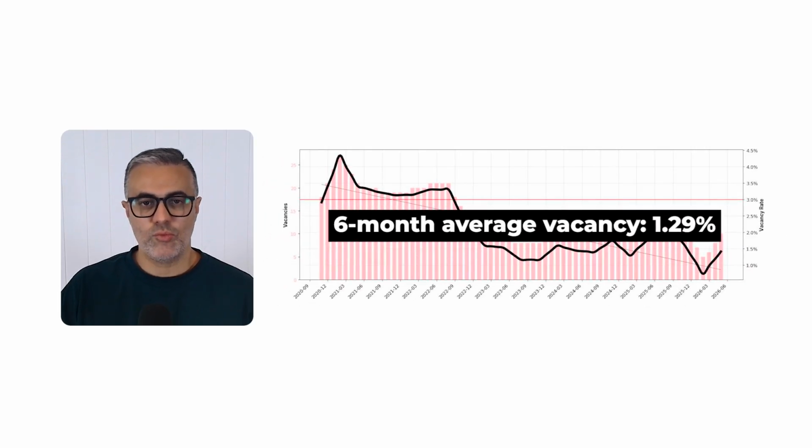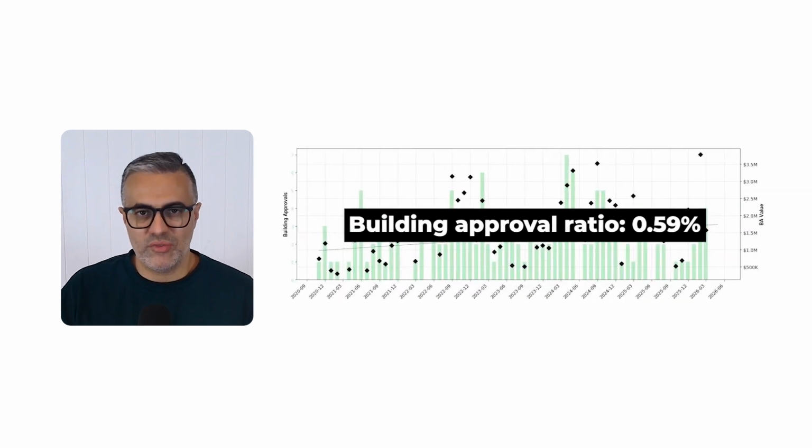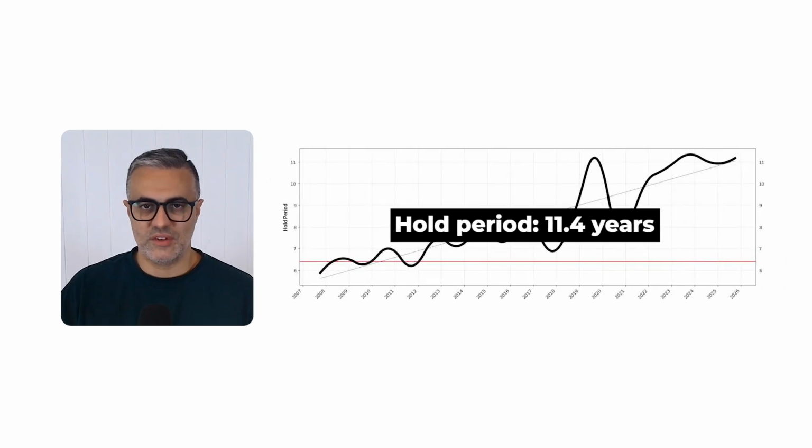6-month average vacancy 1.29%. Building approval ratio 0.59%. That's 22 building approvals across a suburb of 7,000 dwellings. The hold period is 11.4 years. That combination, tight vacancy, minimal new supply, owners settled in long term, tells you the market is structurally supply constrained. Developers have limited land to build on, residents are staying put, rental supply stays tight, and the cycle is moving.